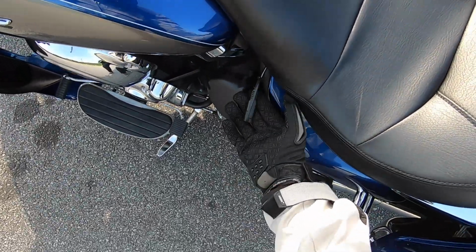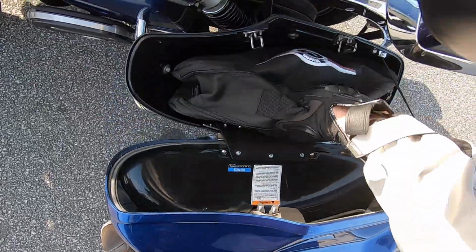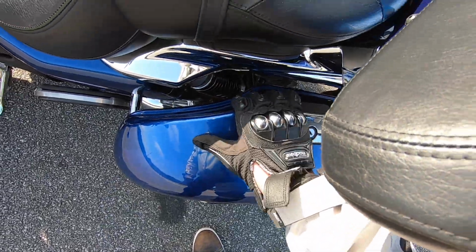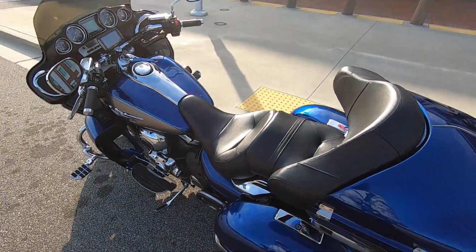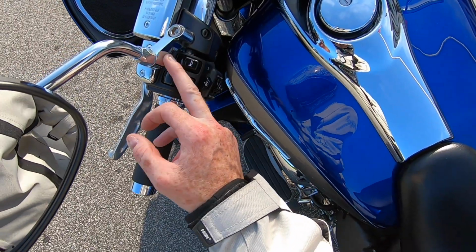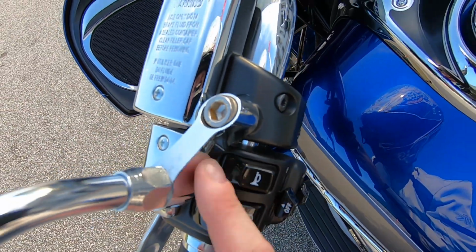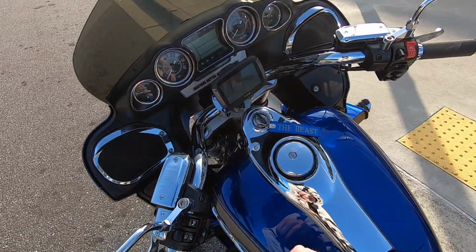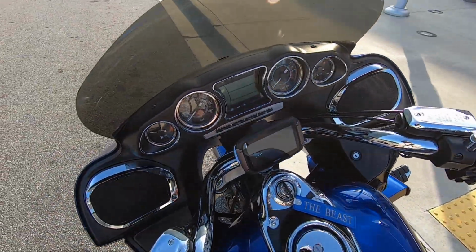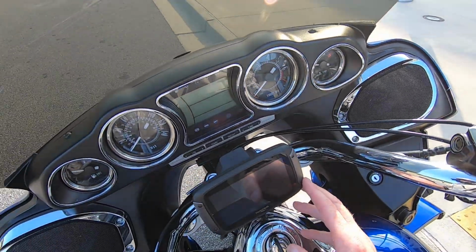Put the little battery tender pigtail on there. I put the Kawasaki Vulcan Voyager luggage, easy in, easy out. I also added these 2-inch mirror extenders to get the mirrors out past your shoulders. Bikeparts.com, awesome little addition. The TomTom Rider GPS 550. And I always like the classic look of this dash, muscle car kind of dash.